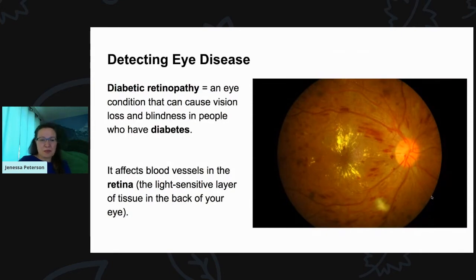So I want to talk to you today about a project I did a few years ago with some friends. This project was a volunteer project that we did to help doctors in some far rural areas in India, actually, to identify eye disease more easily. So the eye disease we looked at is called diabetic retinopathy. It's a condition that can cause vision loss and blindness in people who have diabetes. And it affects the blood vessels in the retina, which is that light-sensitive layer of tissue in the back of your eye.